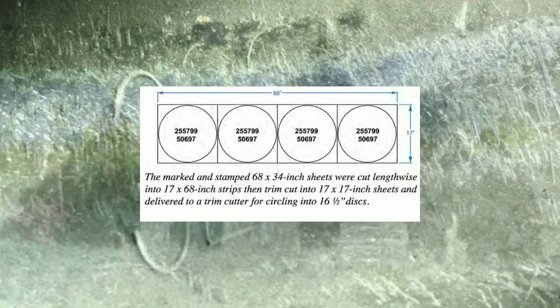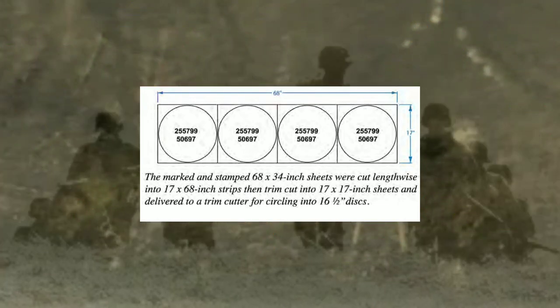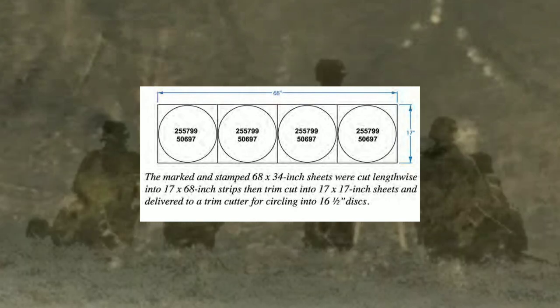Marked and stamped sheets were then cut lengthwise into 2 17x68-inch strips and trim cut into 17x17-inch squares, before arriving at a circling shear to be further trim cut into a helmet disc. Each resulting 16 1/2-inch diameter disc that passed quality inspection was coated with oil and banded into bundles of 400 for crating and delivery by freight car. It was there that the M1 helmet first went into production, from which it was subdivided to McCord for pressing and fabricating.